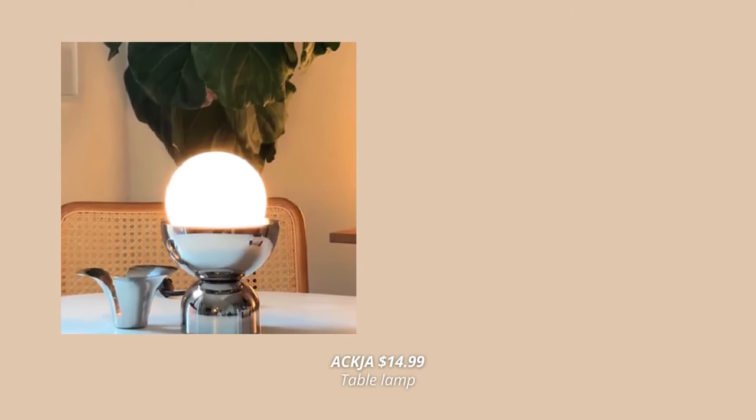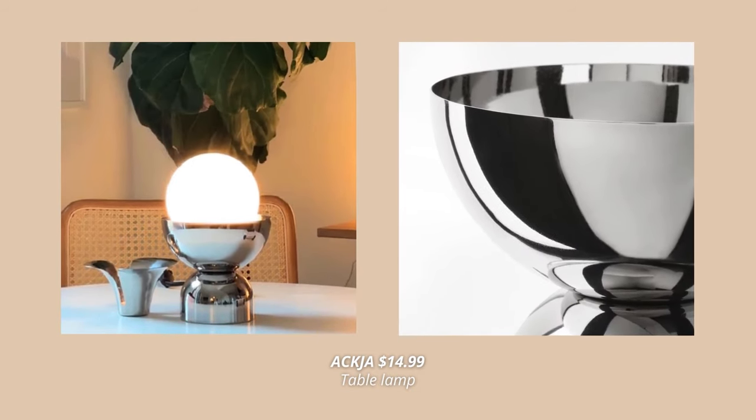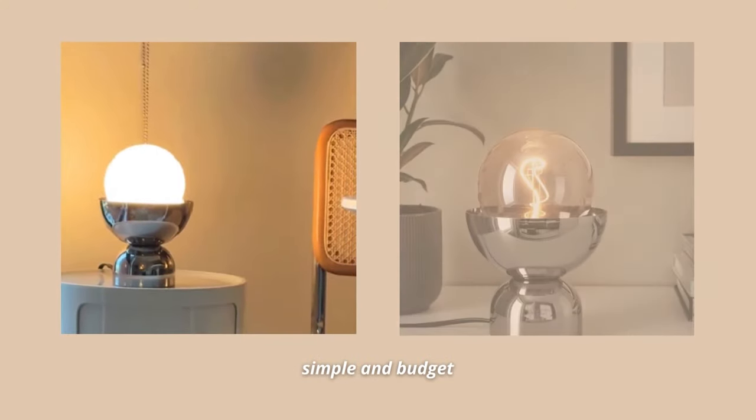Another lamp on my top 10 list is the ACKJA Table lamp. And there it is, right there. I feel like everyone on the internet is obsessed with this lamp, and for a good reason. This is such a budget table lamp that makes a great statement piece. It comes at only $14.99, but looks so much more expensive.